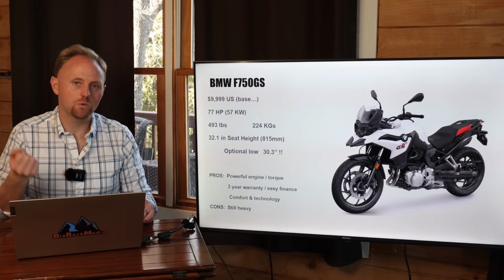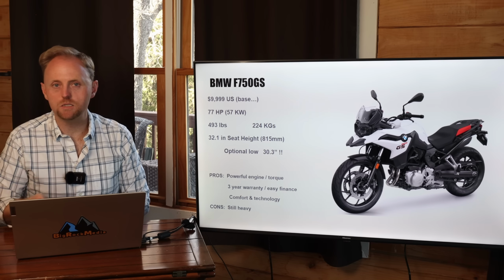It's a 3-year, 36,000 mile warranty. Who else gives you that? That's really, really good. Most companies are like 1 year, something like that. Also, BMW has a really, really good financing promotion.